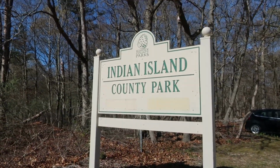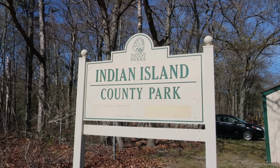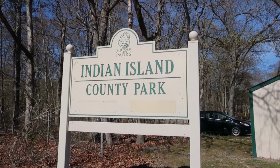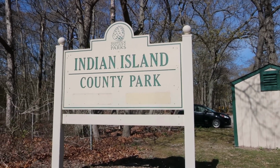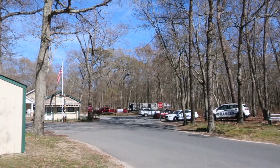So there you go, Suffolk County Parks. You notice the county executive's name is not there anymore. Ed Romaine took his name off. Very good. I like Ed Romaine. Blakeman's like the complete opposite of him. But I think Ed Romaine's doing a good job. And prospects look good for Suffolk County. I see a good amount of park police here.